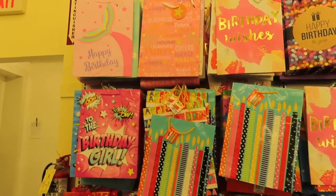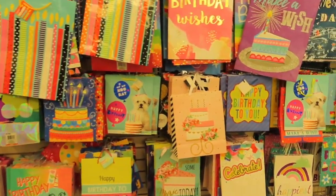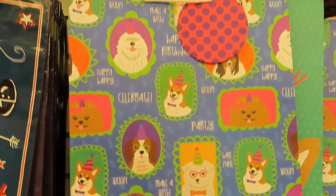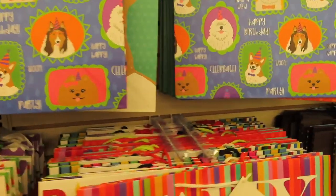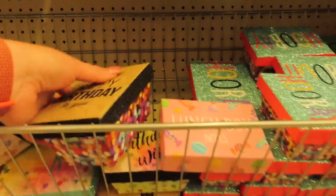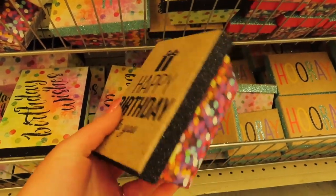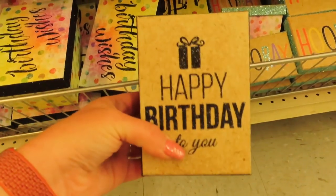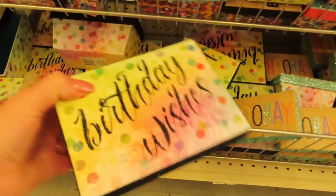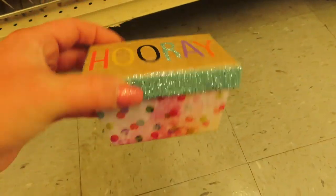Like look at that mermaid one up there, this little doggy one. Look at this one. I love that. And then, yeah, they're just really nice. These are the boxes that I saw the first time I ever came here and I took a picture of. They're so cool. They're shaped a little different. They're just really nice. And this one too, it says best wishes. And I think inside, yeah, it's just blue. All the different sizes. This one's little.